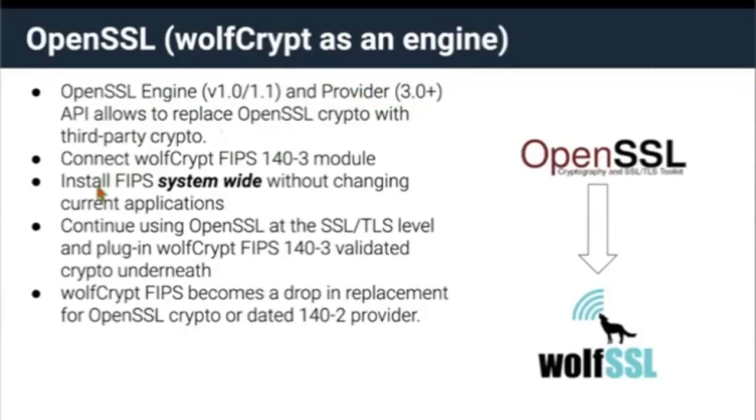And let's see, yeah, that's kind of the gist of the provider and the engine. It's really easy to get set up and running. It's a little more difficult to prove beyond a reasonable doubt that the applications are consuming the FIPS cryptography.